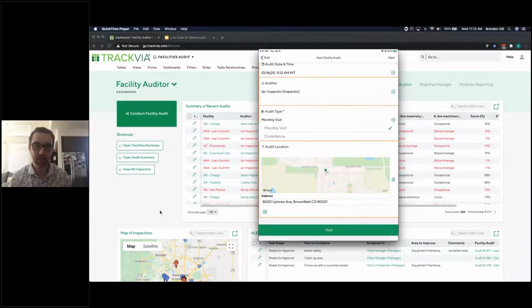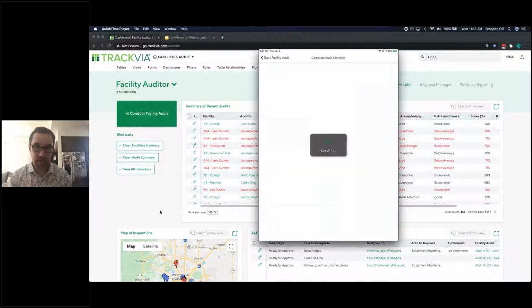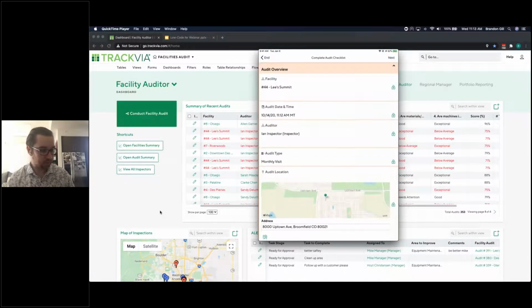It's tagging the location of the device. And I live here in Broomfield, Colorado, so it's tagging the device to my location. So you can actually make sure that the device is at the place that we want to audit. Okay, let's go ahead and hit next on that. And when we do so, we're going to be taken to the next form where we'll actually complete our audit.